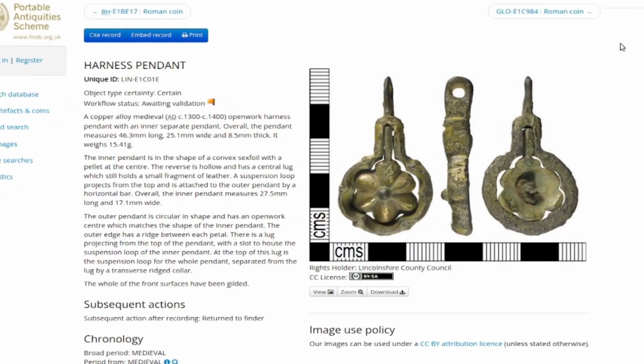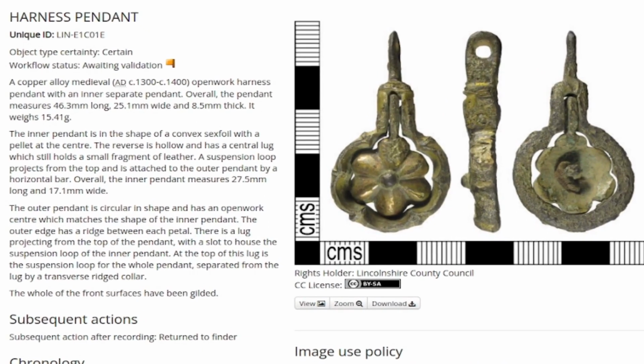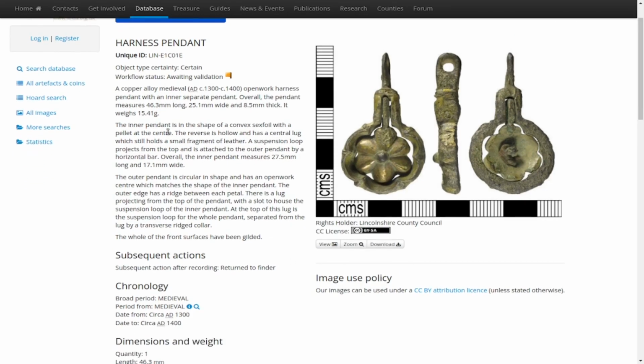Woohoo! Right, so here it is. Here's exactly the same one. I found it on the Portable Antiquities Scheme database. Dates from 1300 to 1400. So it's a similar looking one. Yeah, and that's what it is. It's a horse harness pendant.